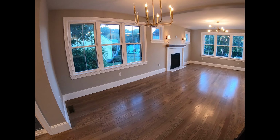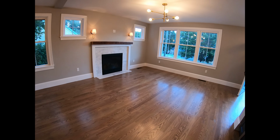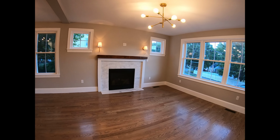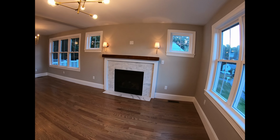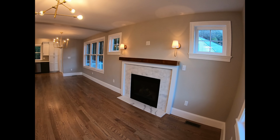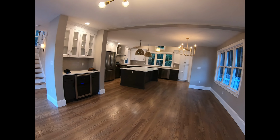Dining room area here. Again, an open concept, 9-foot ceilings on the first floor. That's a gas fireplace as well, and that does give off heat. Plenty of natural light throughout the entire house. Nice custom mantle there. Wine refrigerator for entertaining.